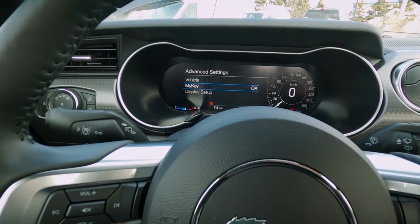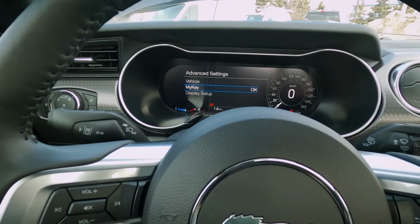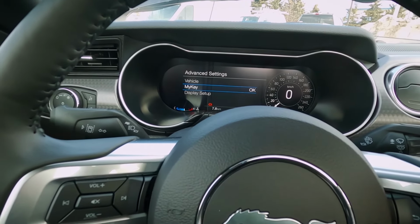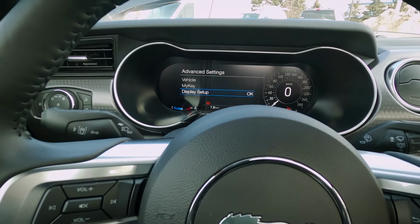Next up are our My Key settings. The My Key settings give us the ability to set up certain limitations for a key fob, so it's tied specifically to the key fob. So let's say maybe the radio wouldn't turn on unless the seatbelt's plugged in. You've got the capabilities to do that all through setting up My Key.